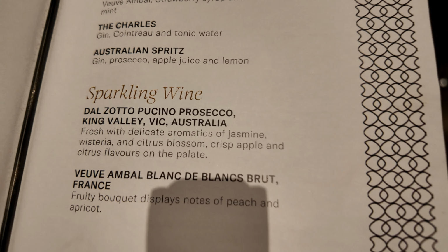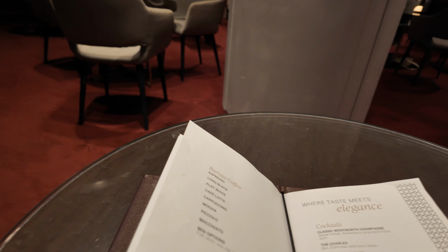So afternoon tea is from 2:30 to 4:30. So canapes are from 5:30 to 7:30. We'll show you that very shortly. So I'm going to order Australian spritz, which is gin, prosecco, apple juice and lemon when they're ready. A lot of people in the lounge today. It's busy time. We have our roast chicken legs, you can see.